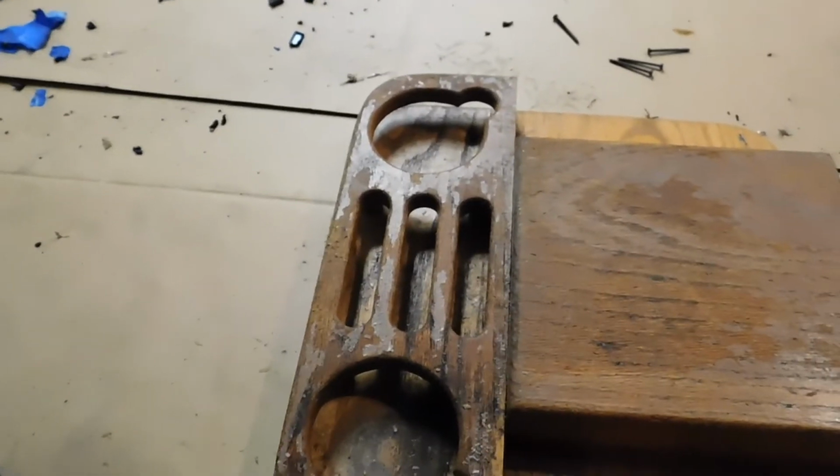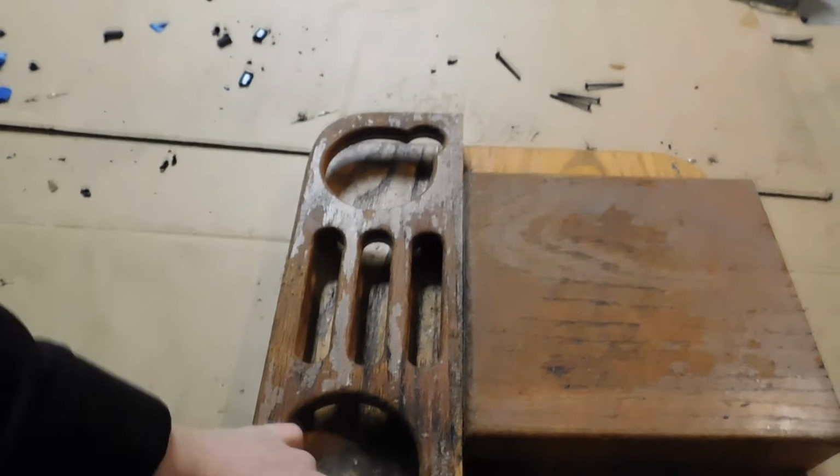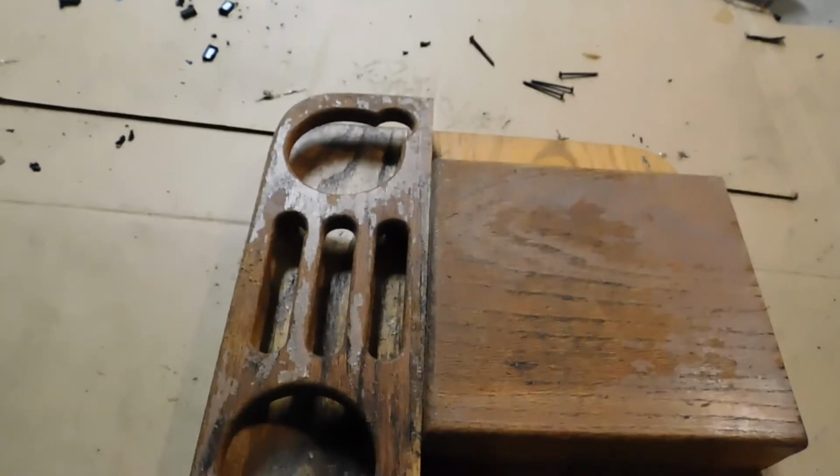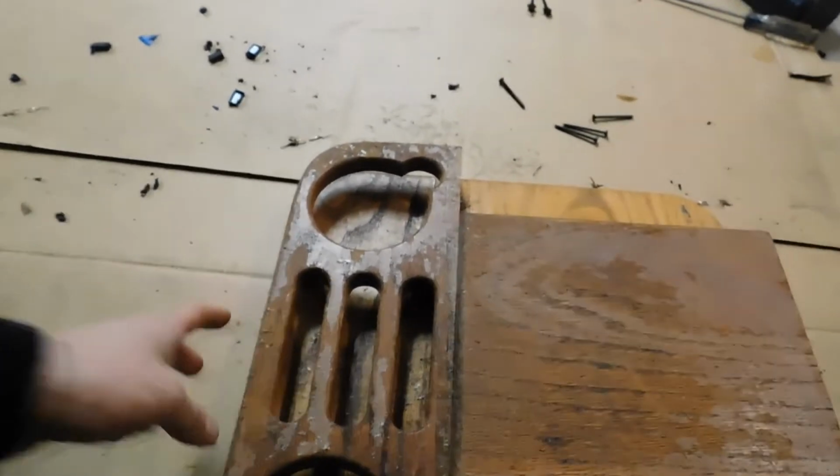But let me know what you guys think, if I should try and keep it with this old style and just wait for this wood to dry out, or if I should just add my own twist to it and go from there. So let me know what you guys think.